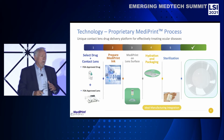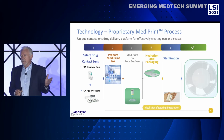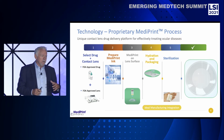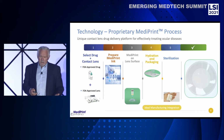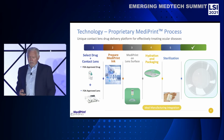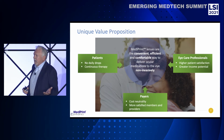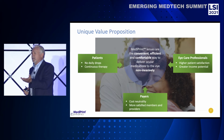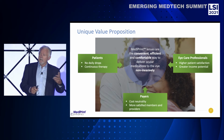Let me say right away, we don't see this for everyone. You're not going to see an 85-year-old glaucoma patient suddenly go from drops to contact lenses. But there's millions and millions of patients who are very familiar with contacts and are very comfortable, whether they're vision correction or just plain old lenses, because they'd rather have the ability not to take the drops. The value proposition is probably pretty obvious for the patient. They get 24/7 delivery, no compliance issues, not the hassle of taking their lenses out or even using the drops at night.